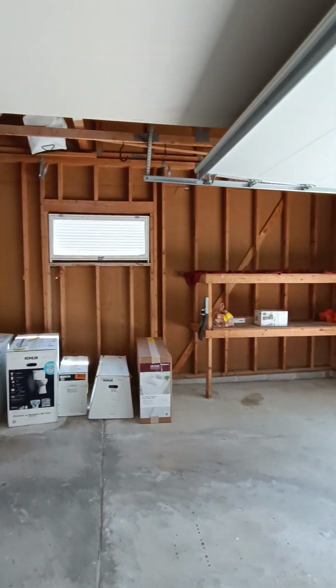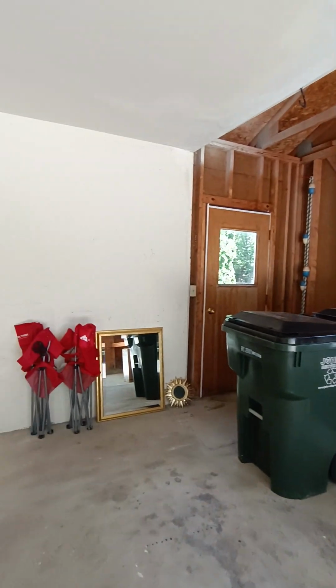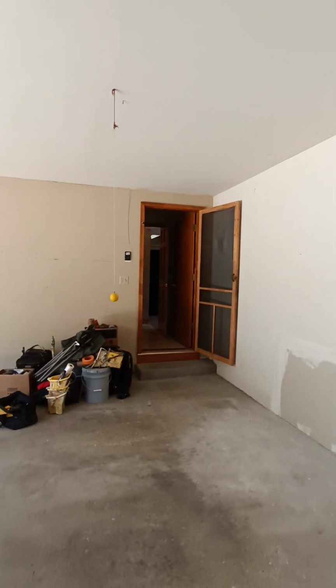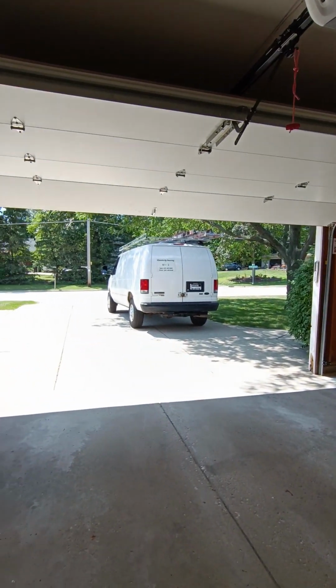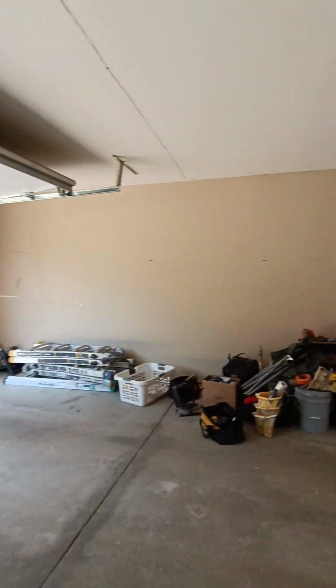We don't gotta paint that section of the garage. They still gotta put drywall and finish it. We're just gonna paint this section, prime that, prime and seal it. Well, we gotta prime and seal anything that's bare.